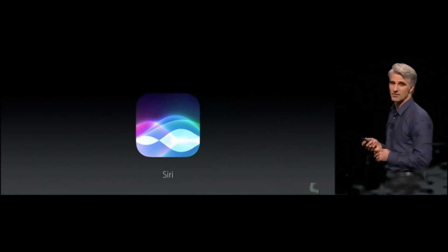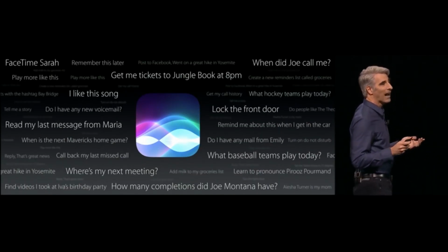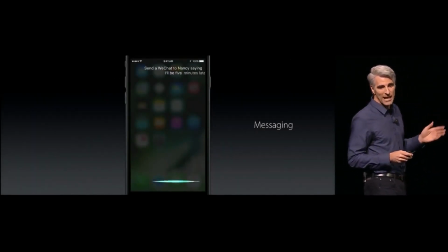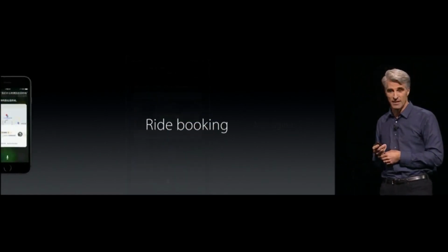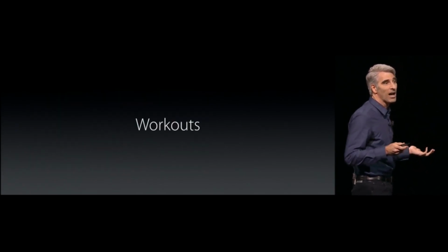Now, Siri's also gotten a big overhaul in iOS 10. For the first time, it's actually open to developers, which means you'll soon be able to ask Siri questions like, "Tell Nancy I'll be 5 minutes late with WeChat," or some variation of that phrase, and Siri's actually going to do just that. Siri can also now do ride booking with Uber and Lyft, and then you can also talk with various different workout apps.